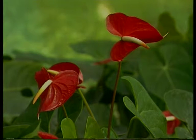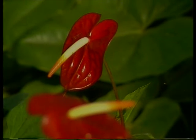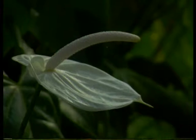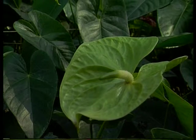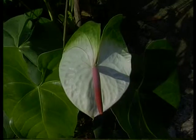Anthurium flowers have no fragrance, but have excellent, bright, natural, and attractive colors. They come in red, orange, white, and pink. In addition, hybrid varieties are in green, brown, and a combination of bicolors.